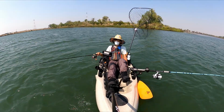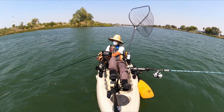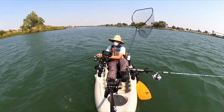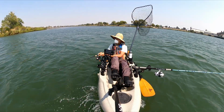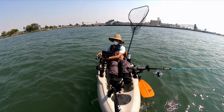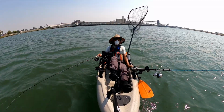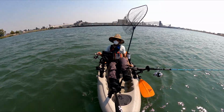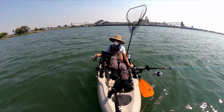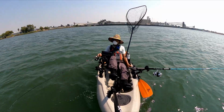Alright, we're going over the same spot. Right on the bottom. Right on the bottom over here. Feels like a muddy bottom. No snags at least. I'm in 36 feet and I'm jigging maybe around 29 right off the bottom right there. I think that might have been the only fish there because I'm not reading anymore.